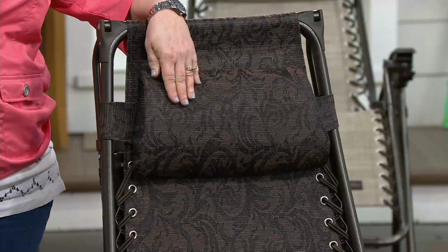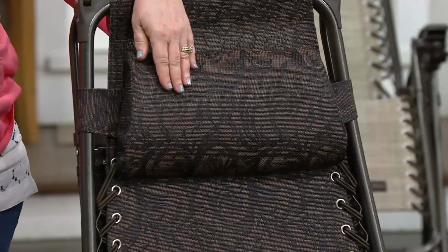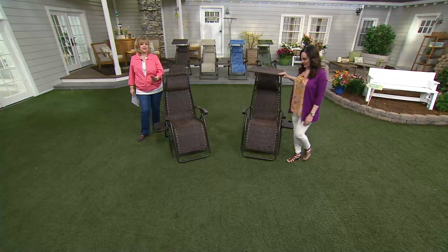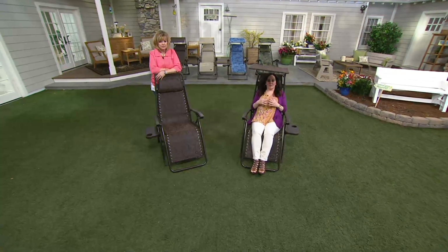A lot of times when you find chairs that are lawn chairs, the pillows are extra, and you don't get a tray. The drink tray is included. So you can put your drink in there, put stuff on the side, your tablet, whatever you're doing. And it's a great size. I mean, think about it. It's great for men. It's great for women.